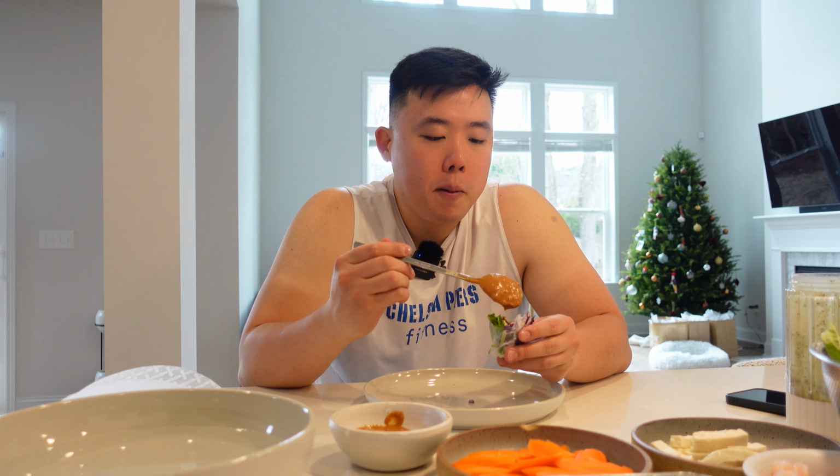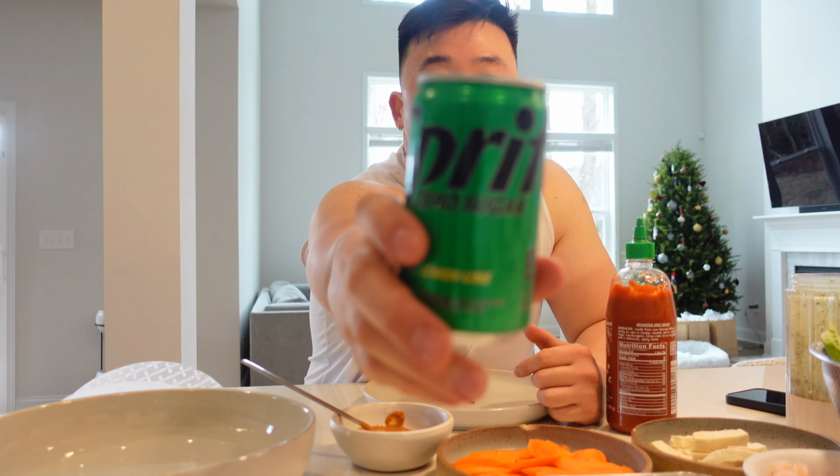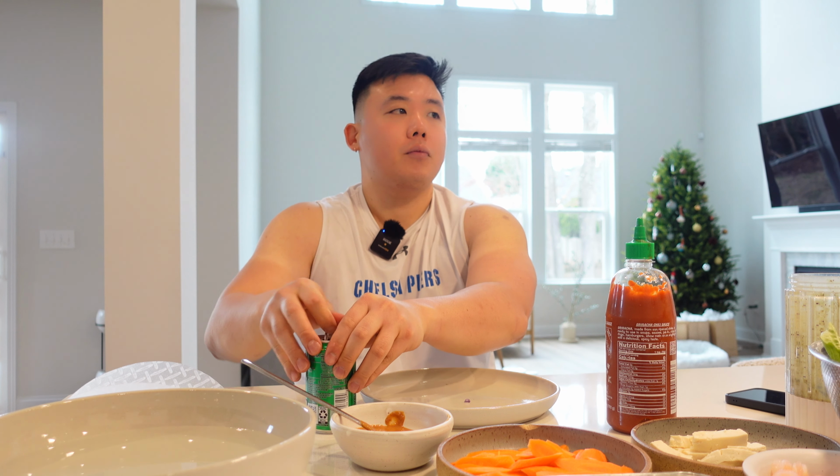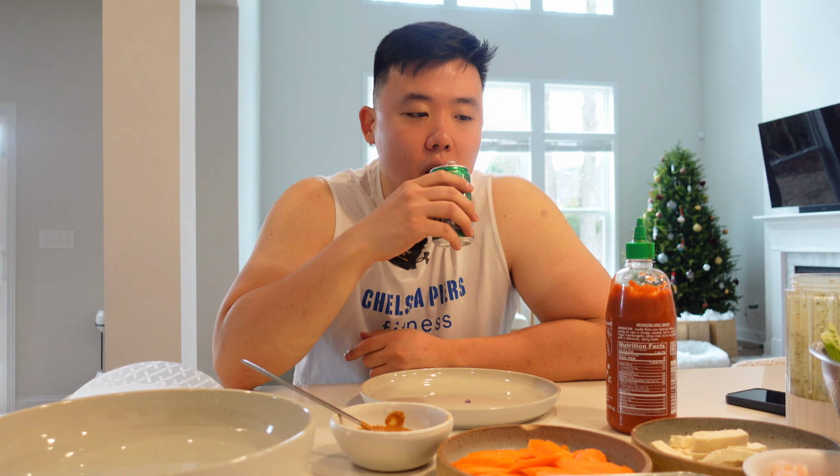All to say, I don't think dieting needs to suck so bad, you know what I mean? Even like this. This is so delicious, and pretty easy. I need some sriracha. For my beverage, I'm gonna do Sprite Zero, a little mini can. I love mini cans. I think they're cute.